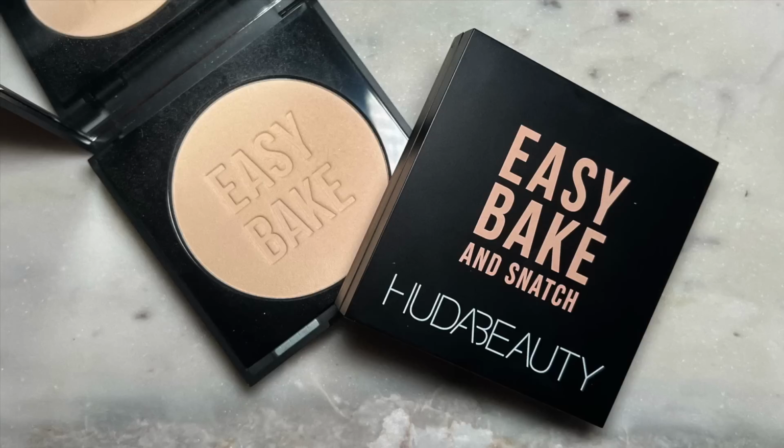So this is the Huda Beauty Easy Bake and Snatch powder. They sent me these in PR with some really funny stickers. I put one of them on the back of this one. Best Snatch in class. Huda, I know you know what you were doing there.